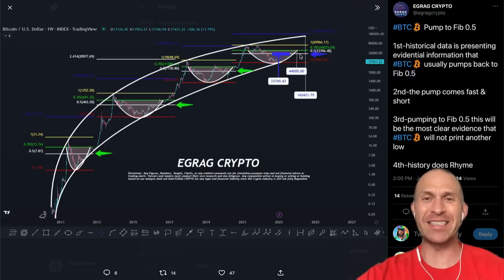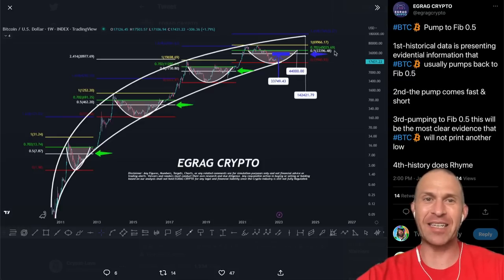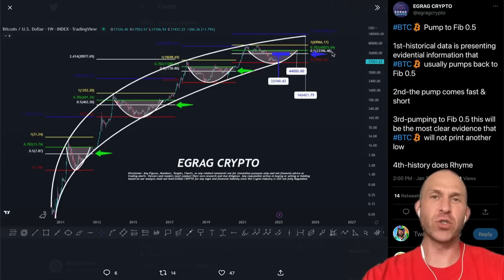So where is this level for Bitcoin right now? You can see, if you can see this right here, Bitcoin $33,396. If Bitcoin gets to that level, then we will know for sure the bottom is in.